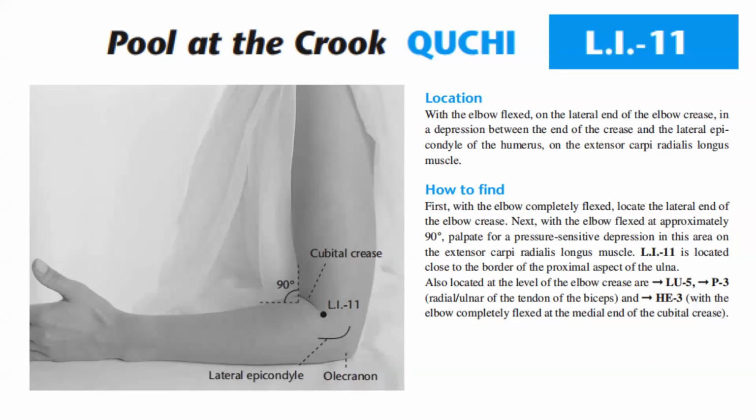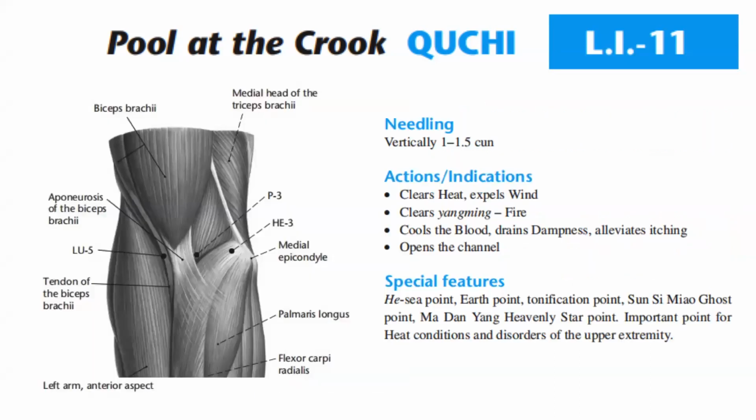How to find: first, with the elbow completely flexed, locate the lateral end of the elbow crease. Next, with the elbow flexed at approximately 90 degrees, palpate for a pressure-sensitive depression in this area on the extensor carpi radialis longus muscle. LI11 is located close to the border of the proximal aspect of the ulna. Also located at the level of the elbow crease are Lung 5, radial to the tendon of the biceps, and PC3, with the elbow completely flexed at the medial end of the cubital crease. Needling: vertically 1 to 1.5 cun.